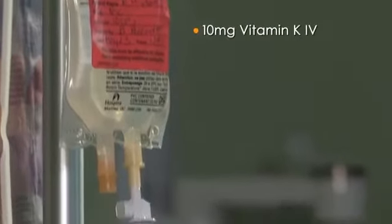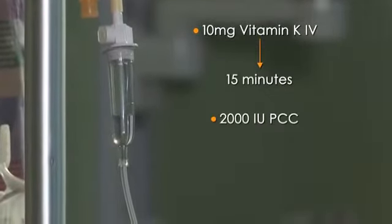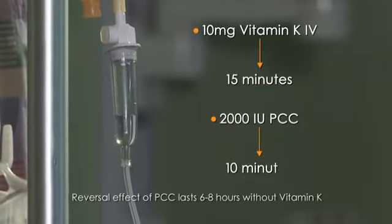It's determined that she needs to go straight to the OR for emergency evacuation of her subdural hematoma. As there's no medication history available, it's presumed that she's on warfarin for her atrial fibrillation. She receives 10 milligrams of IV vitamin K over 15 minutes and then 2,000 international units of PCC over 10 minutes. Immediately after the PCCs are given, Mrs. Jones is taken directly to the OR. 10 minutes after the PCCs are given, her INR is only 1.3.